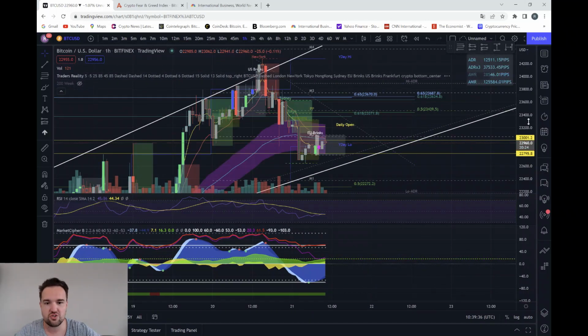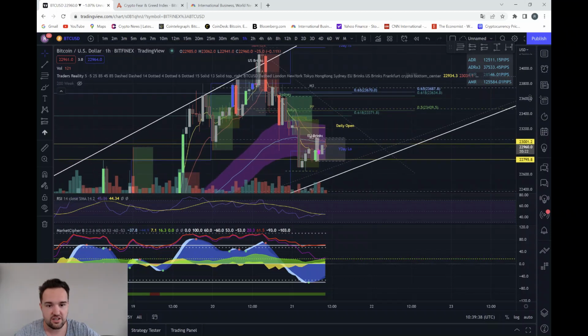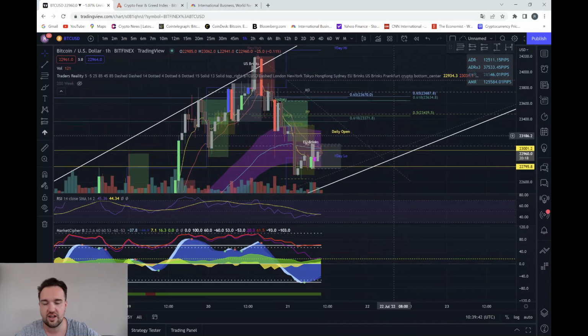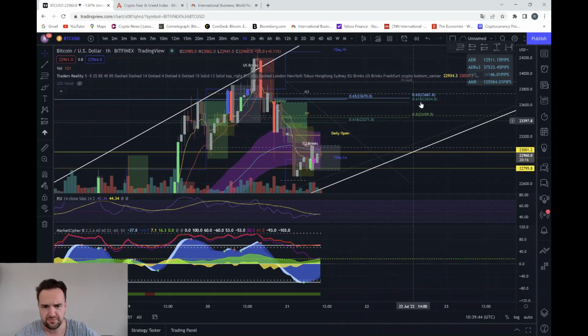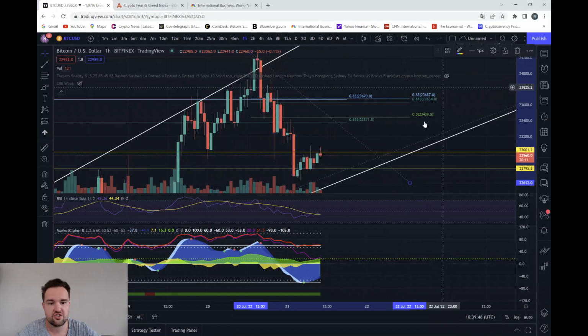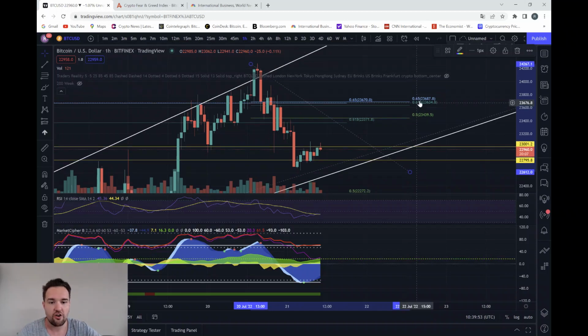Let me see if we also have some confluence here at that golden pocket. No, we have not on the trading reality indicator, so no daily open. I think they also don't have a point of control or something, but let's just keep this for now in mind, the 23,680.